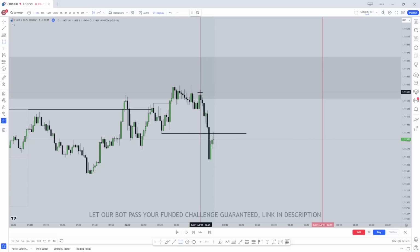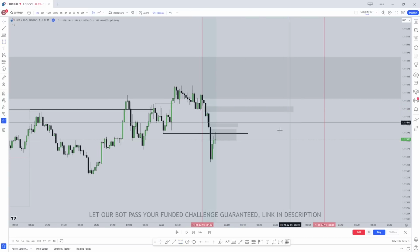Now, how many FVGs, fair value gaps, have we got in this leg? Well, we've got quite a few. We've got one right here. Okay, we've got one right here. Let's mark this out. So which one do you choose? If you want to be more aggressive, you can choose the extreme fair value gap. However, you want something in confluence with the fair value gap.